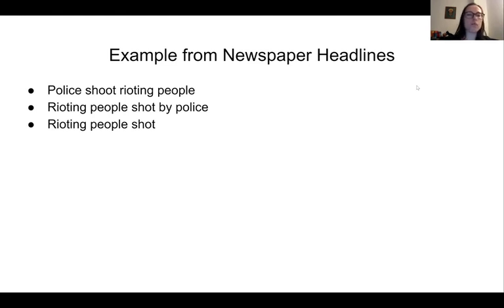And the second one, rioting people shot by police. Where is the emphasis there? Again, it's the rioting people here, right? So by putting the emphasis there, it makes it seem as though perhaps they're responsible for what's happened. And then the last one, rioting people shot. We're not even told who by or any context here. And it has a very different feel from the other two, right? Because the emphasis is actually on the verb shot. And so it seems more alarming and intriguing at the same time.